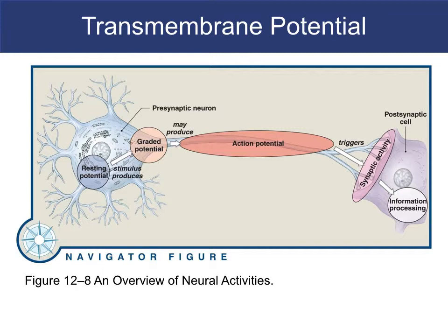Every time we decide whether there's enough here to carry on or not, we call that information processing. In other words, these nerve cells are deciding whether this is important enough. And the way they're deciding is by how much did the resting potential, the charge on the wall of the membrane of these nerve cells, change? If it changes enough, boom, it sends an action potential on to the next one. If it doesn't, it just sort of dies there.